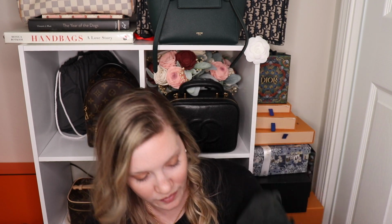Like I said, you can get really good deals right now. And two, it's a better width. You can actually put stuff in here without distorting the look of the bag.